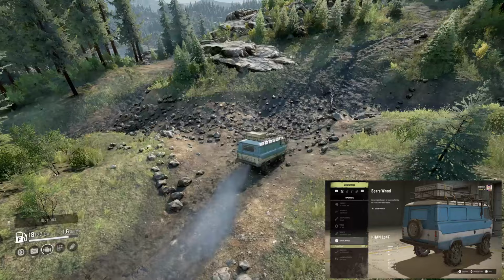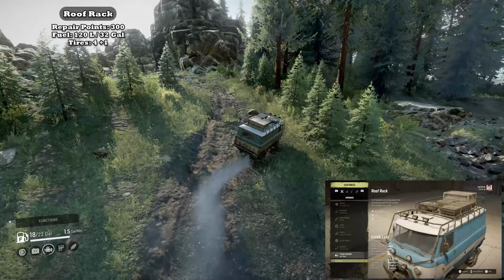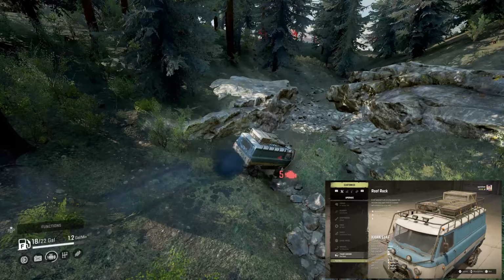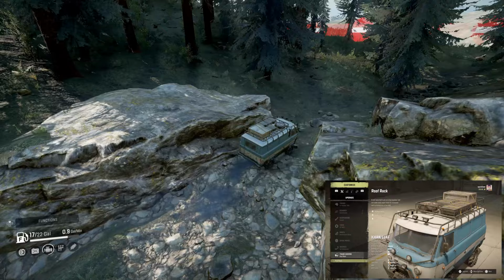So you don't really need it, because its roof rack actually gives you 120 liters of fuel. That equates to 32 gallons, 300 repair points, which is massive. And also you get four tires on the top, so you're never really gonna need that extra tire in the back as well. It does have 80 liters of fuel, equates to 22 gallons, as I said before. Has the always-on features, and some things about this vehicle that I absolutely love.